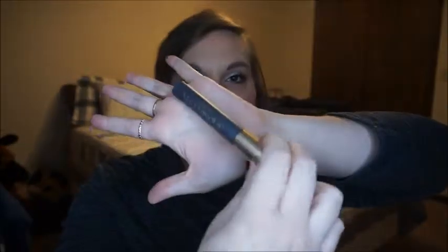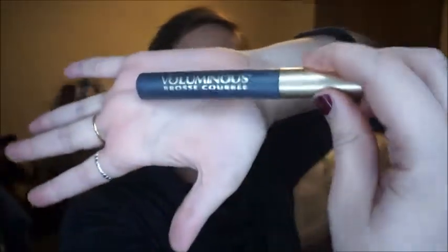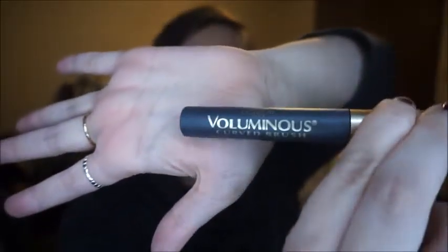Right here I have my L'Oreal Voluminous with the curved brush, which is my second favorite, but the Lash Paradise just does everything. It comes in the pink tube with gold and black accents. It has an awesome wand. It literally coats, spreads, lengthens, thickens your lashes. It does everything with one mascara. So good. Recommend it from the drugstore.